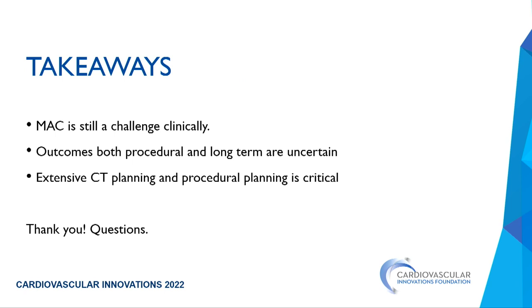I'd say overall, given the circumstances, it's a win for us. I don't know that this is a perfect result, but I think this is what you come to live with and expect for MAC cases.